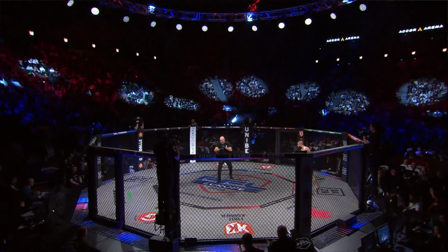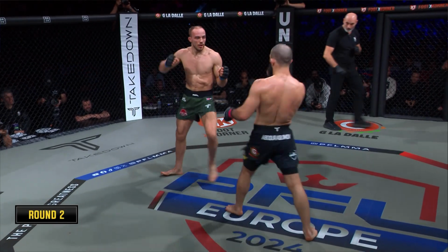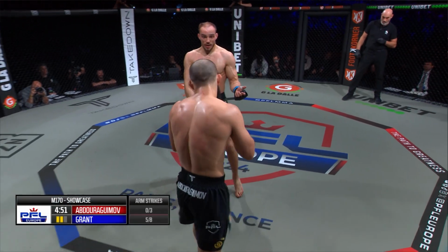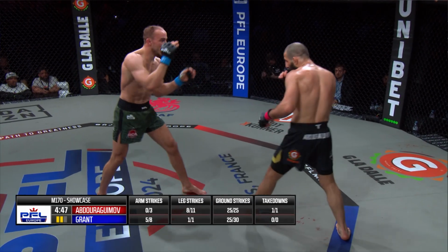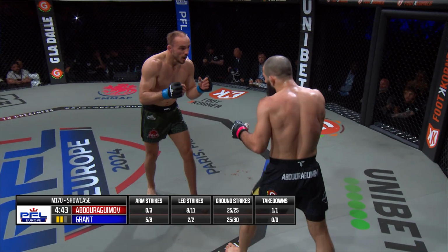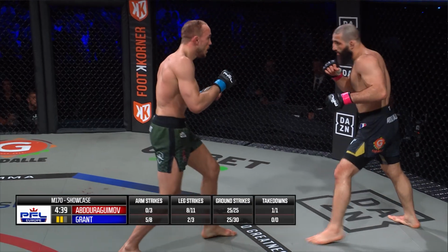Ready? Fight! Abdouraguimov is in the black with the calf kick. Jack Grant is in the green, offering another calf kick to his opponent. Mind games by Jack Grant. Don't want to give up too many of them. We can see the bruising on that lead leg though already of Jack Grant from that calf kick.